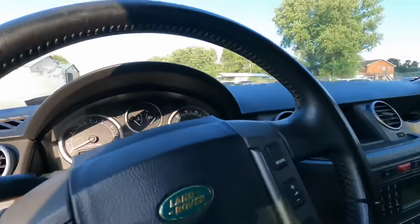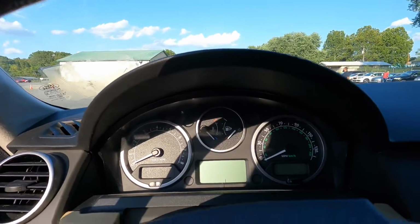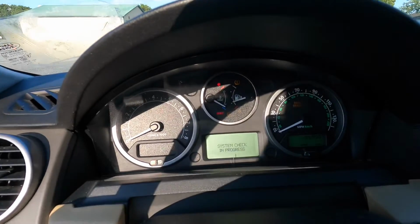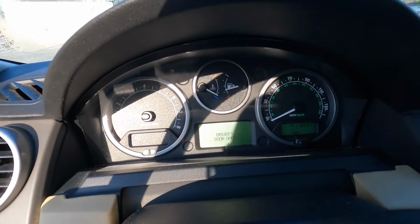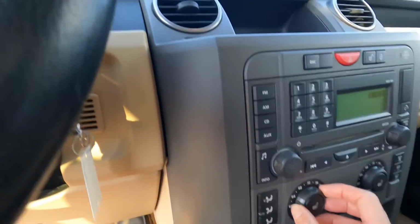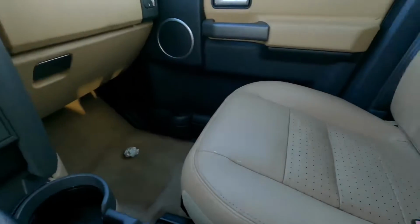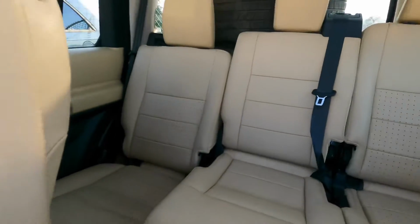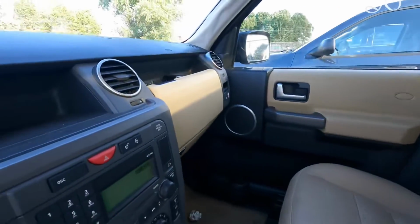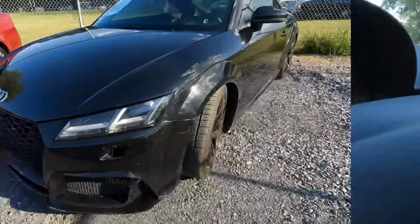I mean, I'll probably throw a bid on this thing if the buyback or the reserve isn't too high, or if I don't see the vehicle getting bid up out into a ridiculous price. The AC is ice cold, starts right up. However, this one here also has a check engine. That's going to be a pass for me.